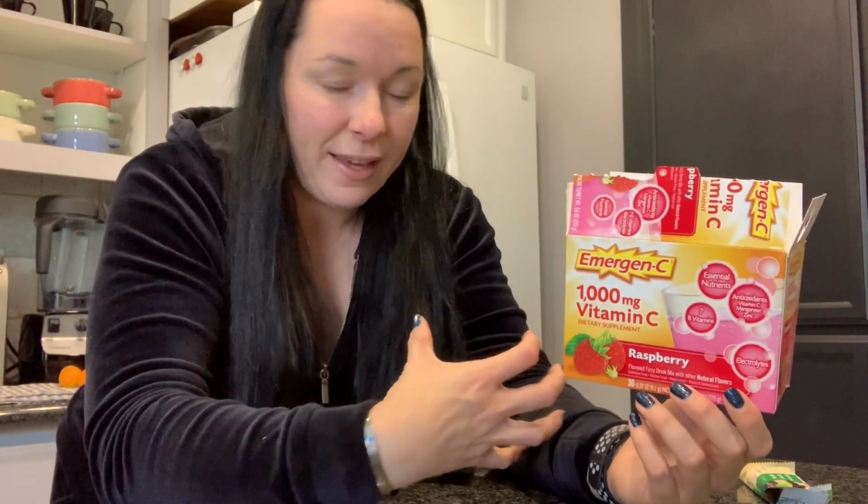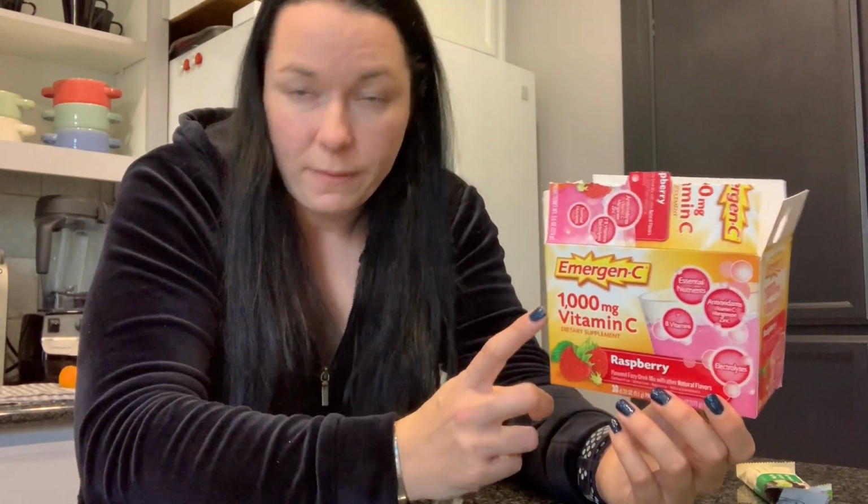When I mentioned that my stomach hurts and I don't know what it is, I told my husband I was taking these and my normal vitamins. He's like, oh, it's got to be that. It's just too much. And I'm like, oh. So then I took it away, and sure enough, my stomach was fine.